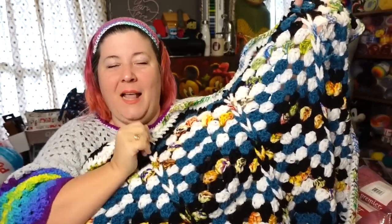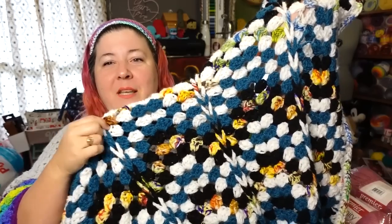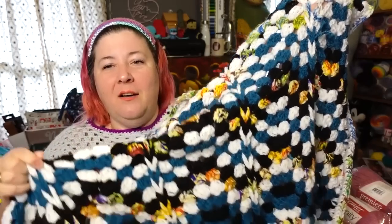So, yeah, I love this blanket so much. This blanket was giving me Mad Hatter, Alice in Wonderland vibes, because the black and the white remind me of checkerboard floors from the Queen's Castle. I don't know if I'm remembering that from the Alice in Wonderland cartoon or from the video game that me and the kids used to play, I think it was Kingdom Hearts. The floor was a white and black checkerboard.